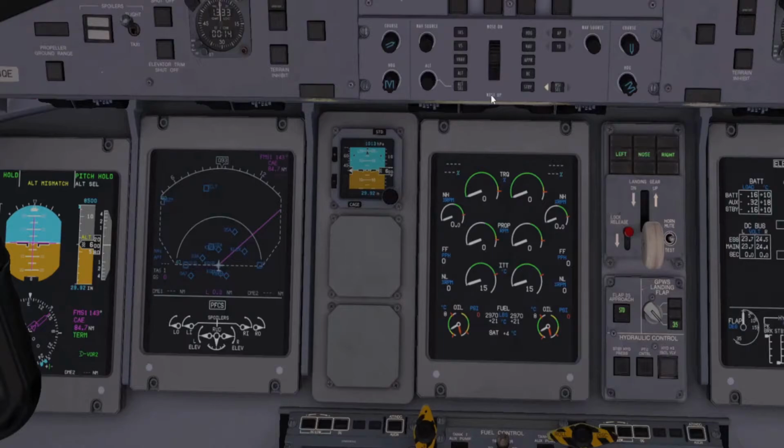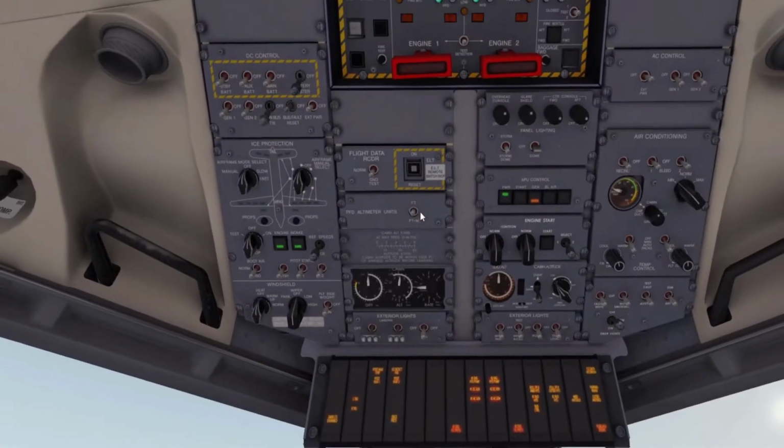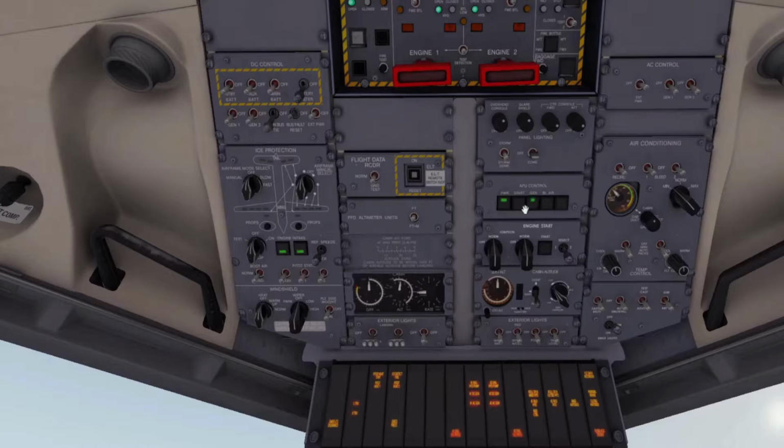And this flight is less than 300 miles. So it won't take us that long. We've got our altitude set. We'll get our vertical speed set. We're going to climb at about 800 feet a minute. This aircraft does not have an auto throttle. So I've got to kind of keep an eye on my airspeed and so on so I don't overspeed the aircraft.